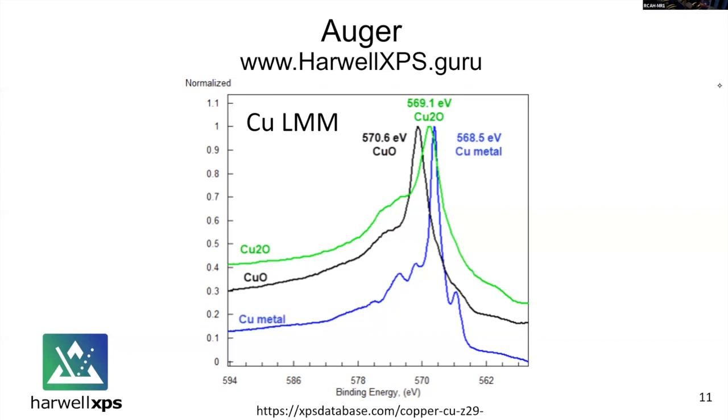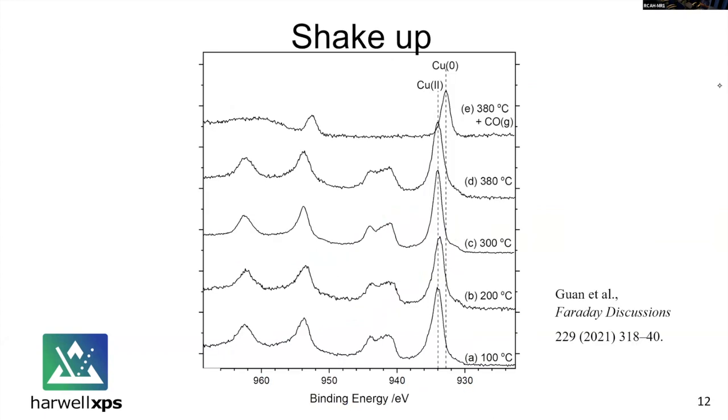Auger peaks are a lot more complicated than straightforward photoelectron peaks. But we do understand them quite well now, and we do use them in analysis. I'm not going to discuss that very much. You can see that there are shifts that occur. They're not as easy to calculate because they depend upon the energies of three orbitals, whereas the photoelectron peaks depend upon the energy of one orbital. Okay. So that's Auger peaks.